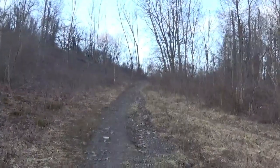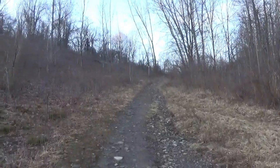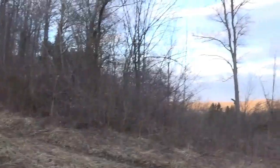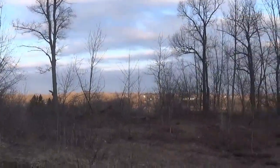And this trail also connects you to a bunch of the other ones for the Green Lake State Park. But that's a nice view.